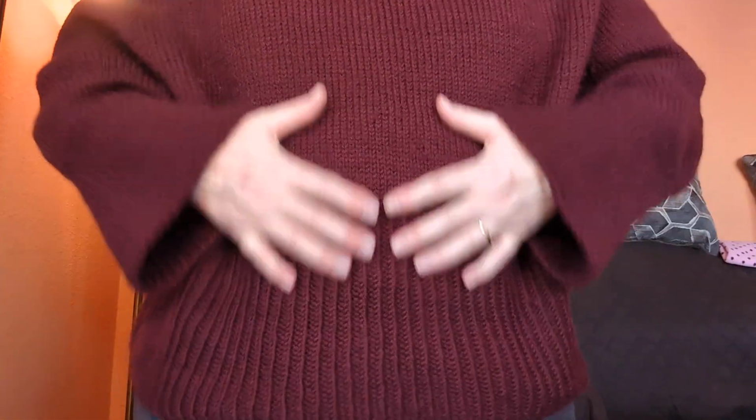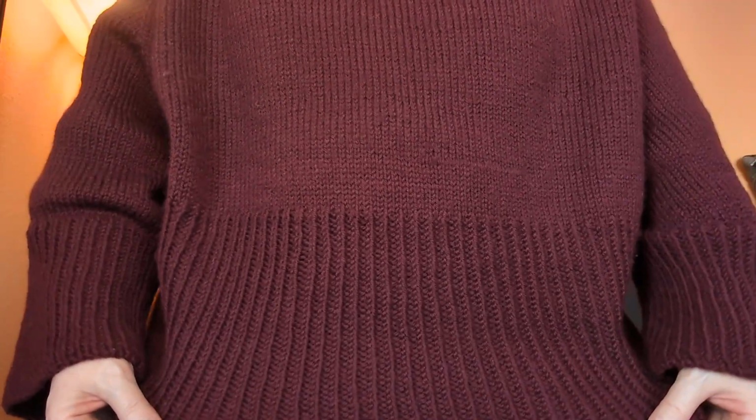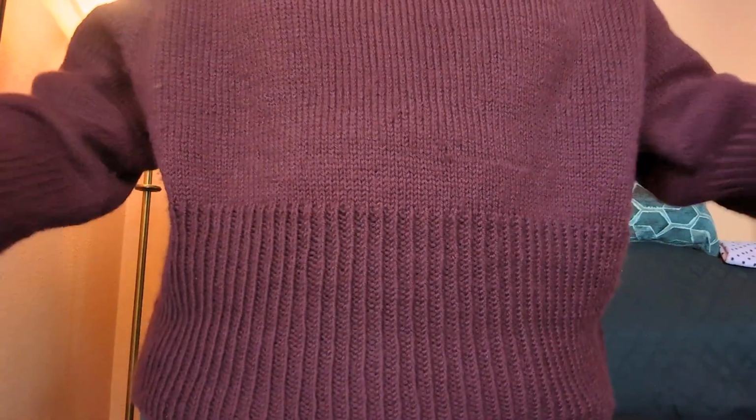And it has a deep ribbed hem at the bottom, which I really, really, really like. I wore it to school today. It's funny because no one has commented on this sweater. I think they think I bought it because no one has ever said, did you make that? You know, like with the other ones. I don't know, but I did make this and it's wonderful.